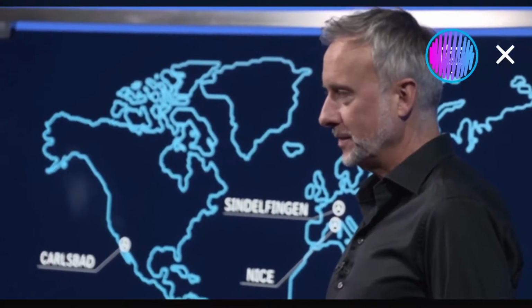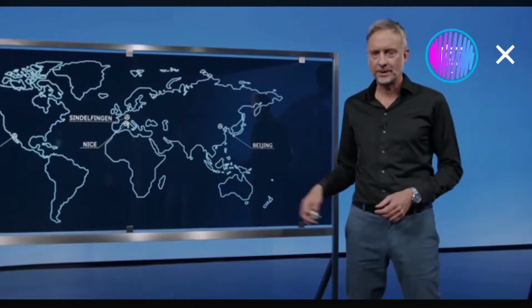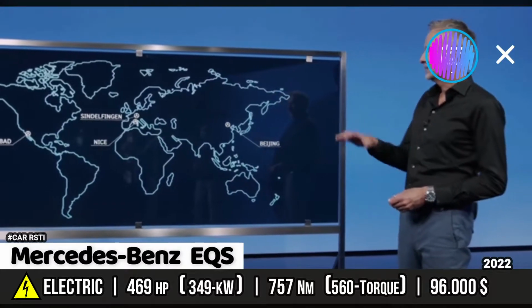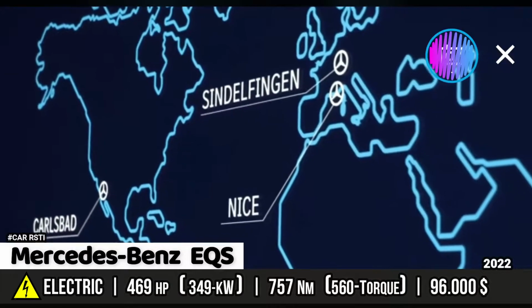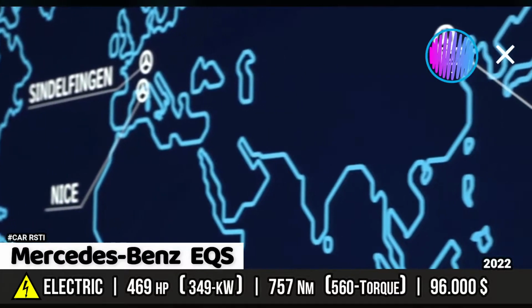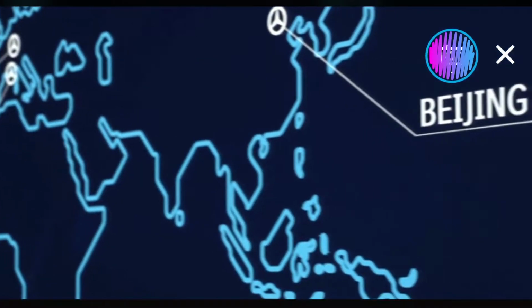Every journey starts with a map, so let's have a look on the wall behind me. As you can see here, the Mercedes-Benz design is spread all over the world, almost, as we could say, along the beltline of the planet, from the very far west over Europe to the very far east.